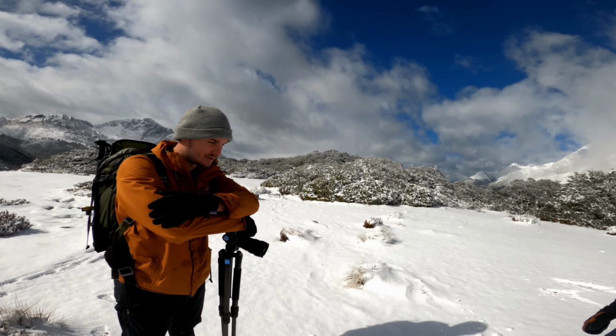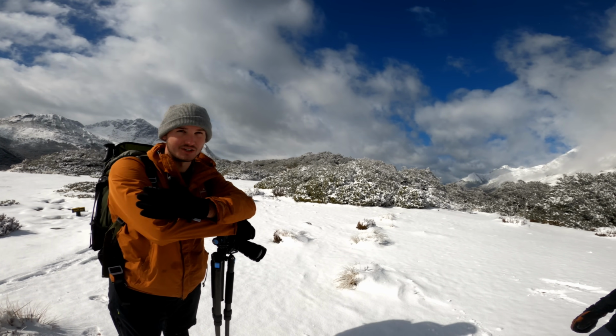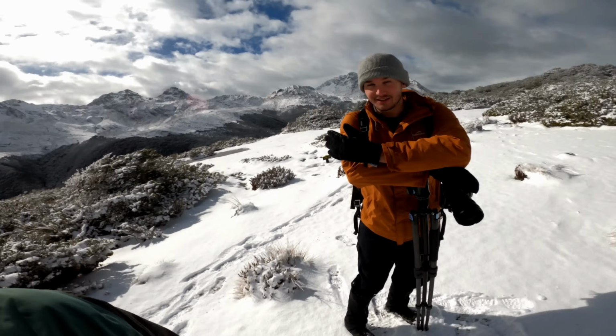Like, it's just the most incredible landscape photography conditions I've ever, honestly. There we go, you heard it here first. That's the intro to the movie.